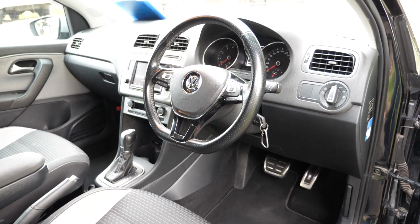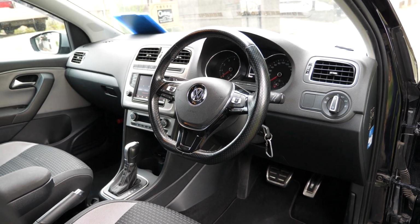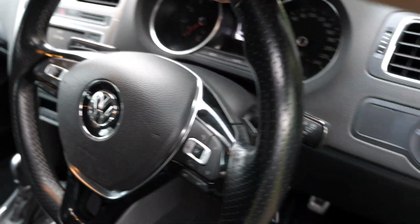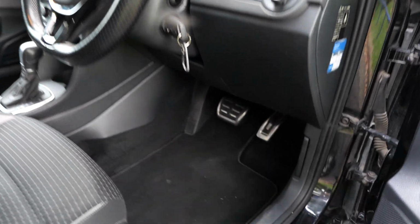Steering wheel is a nice small but thick. Volkswagen does the thick steering wheels. Has a good feel to it. The paddles, really easy, and they go with the steering wheel, which is the proper way to have that.